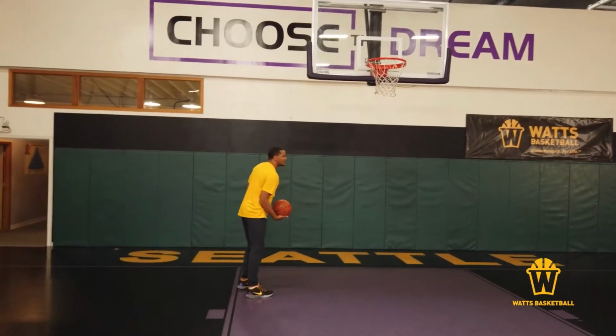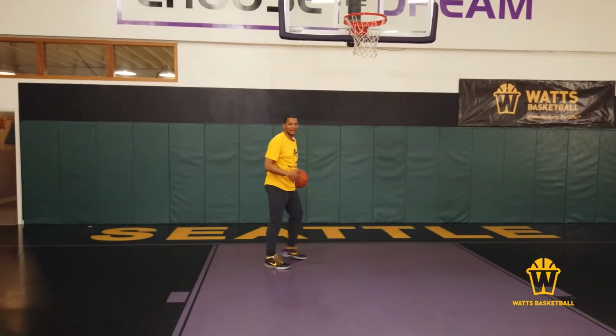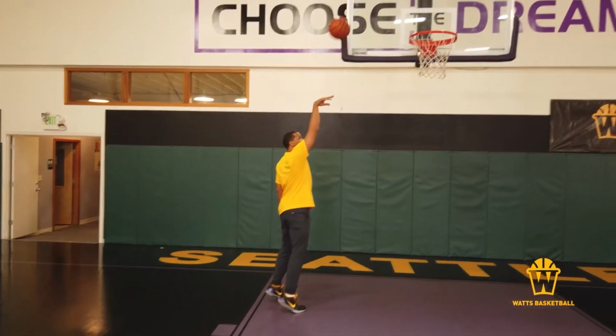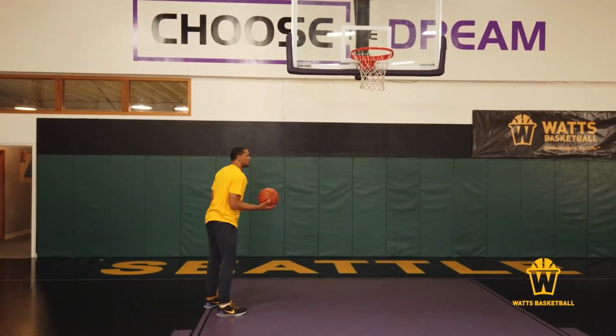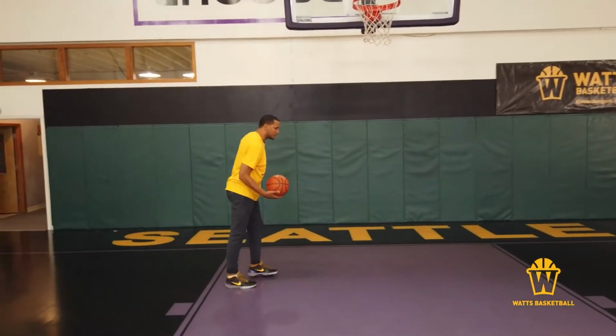I don't want to practice like this too much, where I'm just doing the arm, because I never shoot with only my arm. Right? I always have my legs involved, even though I'm not jumping, rolling up on those toes. That was a terrible rhythm, but that's what I expect until I get going.